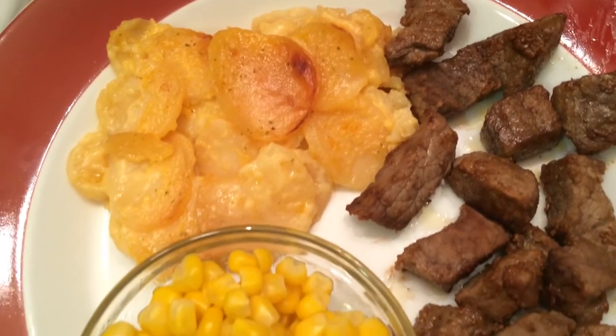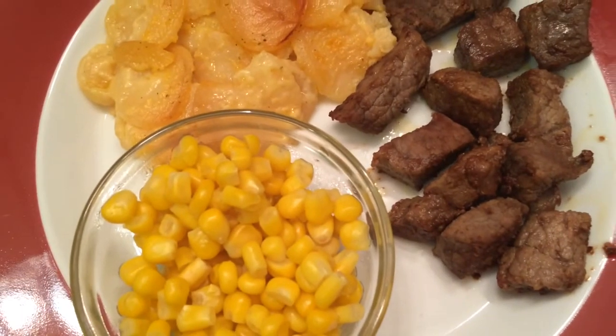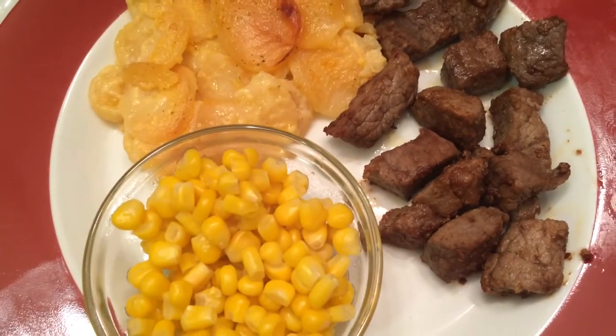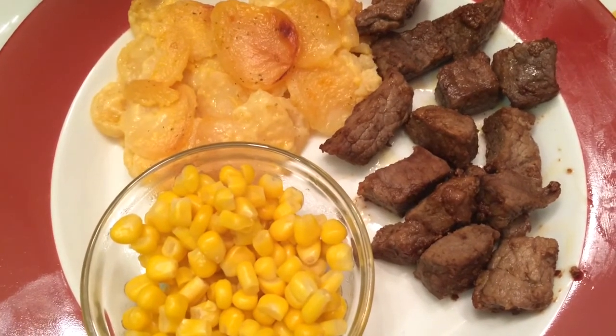I did this with a sirloin type of cut because the cut was not that good to make actual steak, so I just chopped it up into little pieces and it was perfect. We had this with scalloped potatoes and corn.